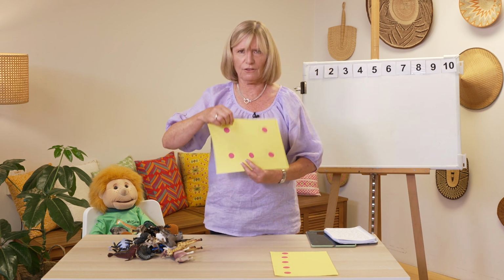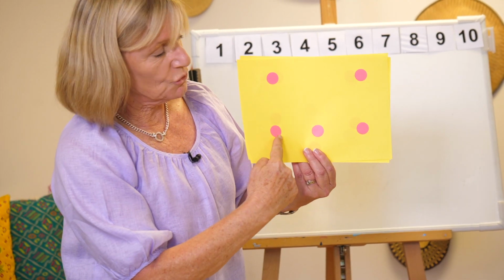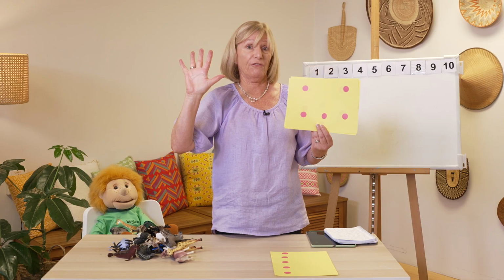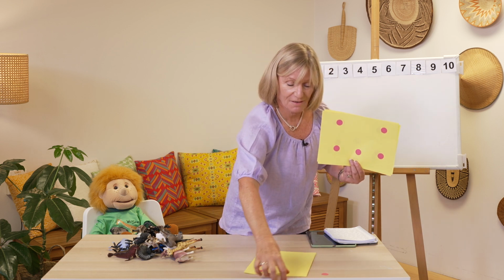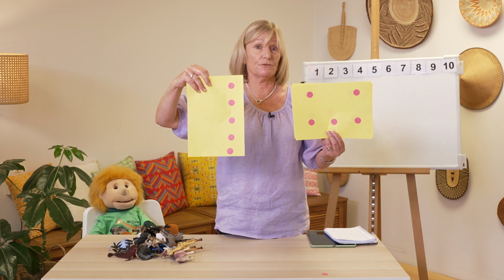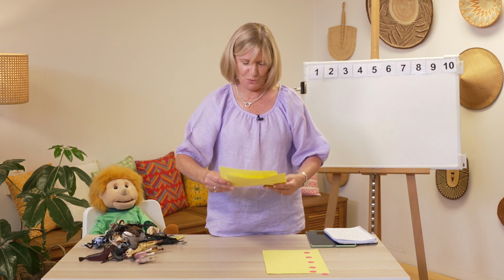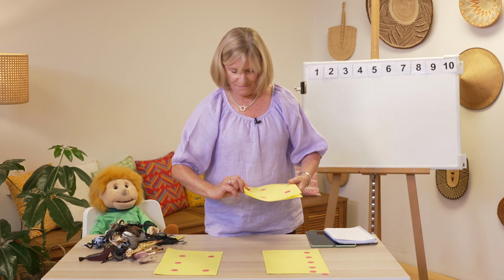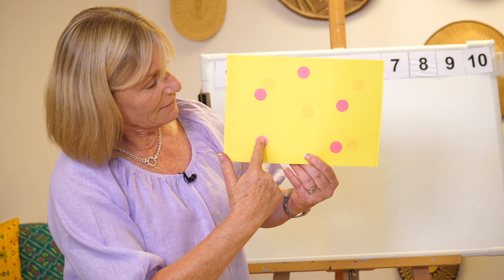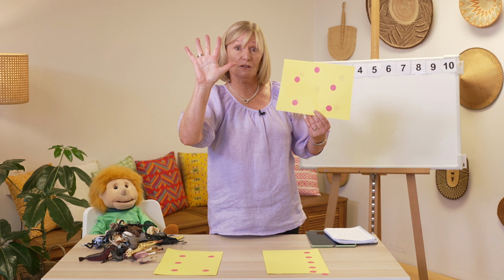Let's have another go at counting. I wonder if you can work out how many on this page. 1, 2, 5 again. They look different, but they both have the same amount of dots on each page. I wonder what the next one looks like. It looks like there might be more on this page. Let's give it a go and count. 1, 2, 3, 4, 5 dots.